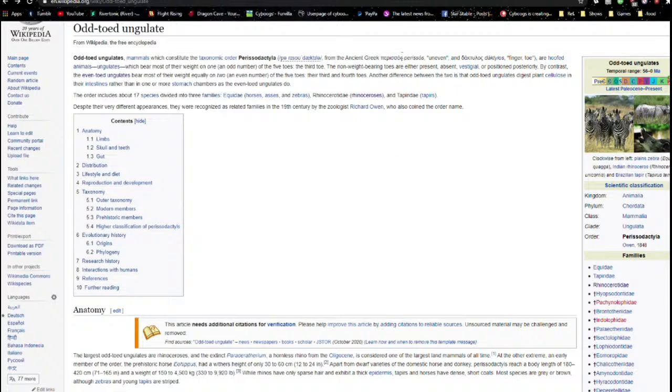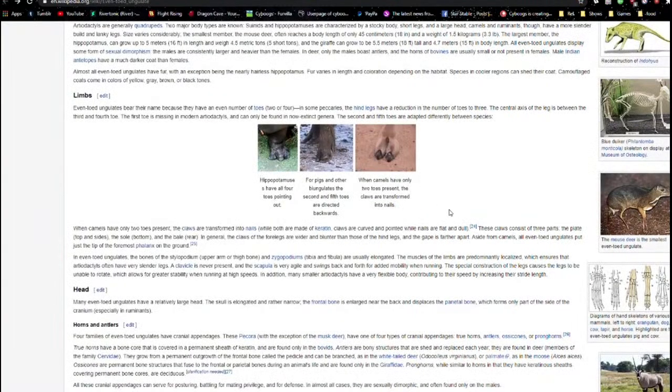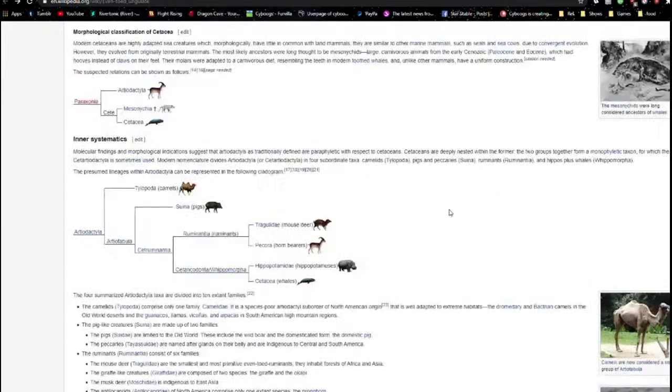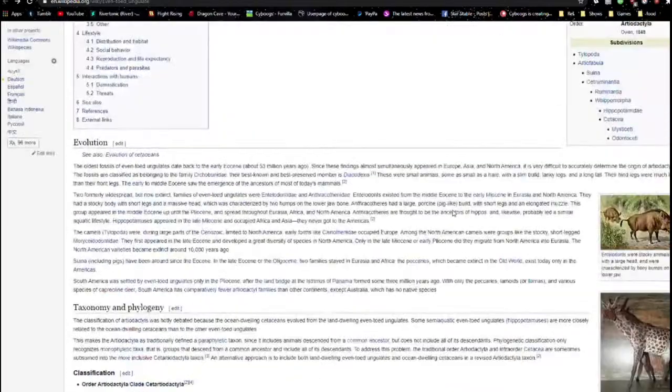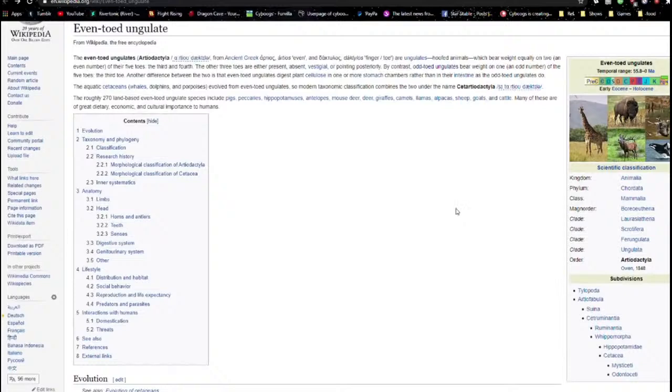All right. But then you get to, nope, don't look at that. But then you get to the even-toed ungulates. All right, so I'm assuming these are all just going to be like hooved animals, like we already seen, like with the. Is that an orca?